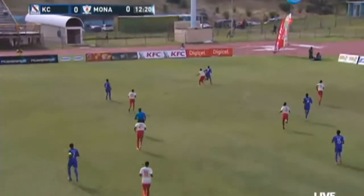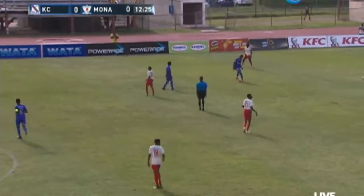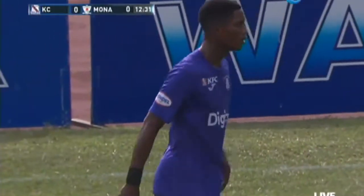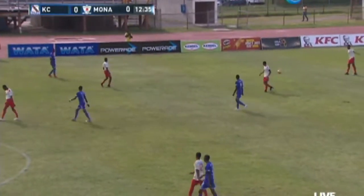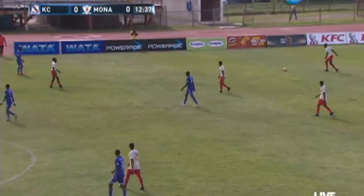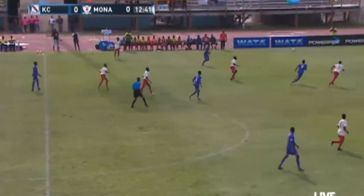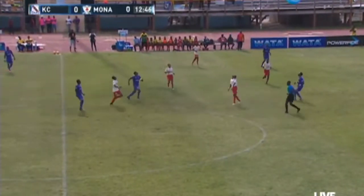Priestley sends this one long. Nico Allen got the better of Carlton Thompson illegally there. It's a tug on the jersey. And not even the free kick can Mona get out of their half.